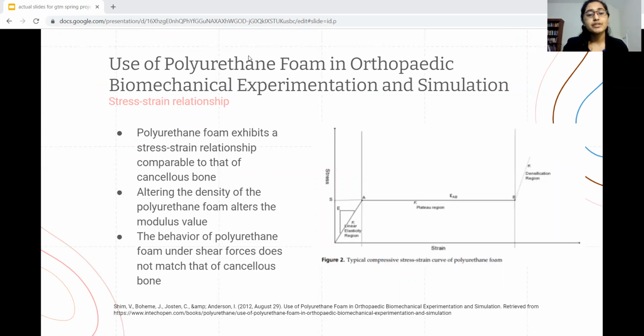So the first study that I wanted to talk to you about, this team, for the sake of not butchering their names, I won't read off their last names, but this team took a look at the stress-strain relationship of polyurethane foam. So from this relationship, engineers are typically able to determine the properties of the material. And actually the stress-strain curve of the polyurethane foam they tested is over here on the right.